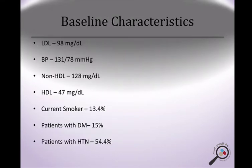So take a look at these baseline characteristics, and while you're looking at these, I want you to keep in mind that the patients in this study, first they went through a washout period where they stopped all lipid modifying agents including statins for about 8 weeks. And then from there, they were started on atorvastatin 10 for 8 weeks, and they had to have an LDL less than 130 in order to be included and randomized. So these baseline characteristics are after they've already been on atorvastatin 10 milligrams. So an LDL of 98, blood pressure 131, non-HDL 128, HDL 47. If you kind of see where I'm going.